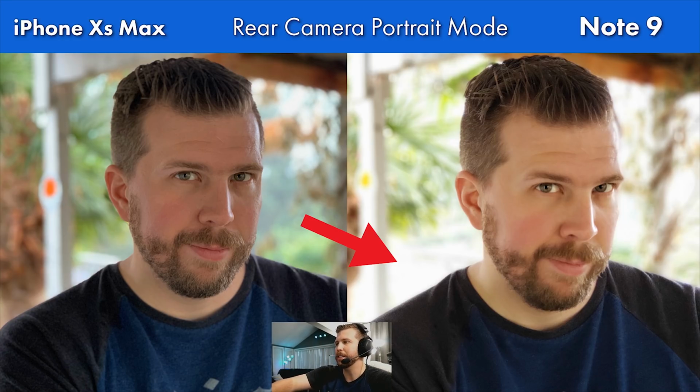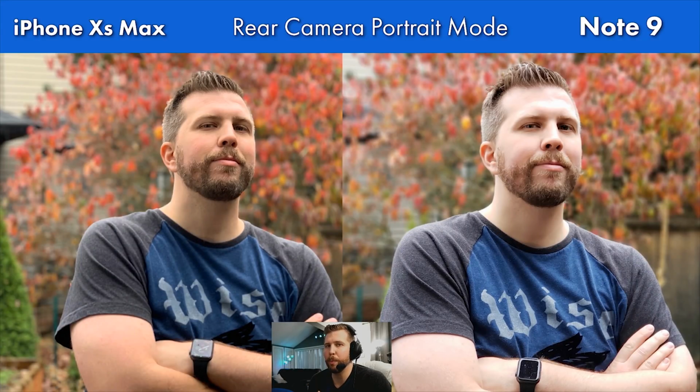So you can see that happening right here in this photo. The portrait mode is far better on the XS Max this time around. Now here we have another portrait mode photo, and I wouldn't say the edge detection is perfect, especially in this image in particular. You can see bits around the top of my head being blurred out on both of the devices, failing a little bit, but overall it's solid.